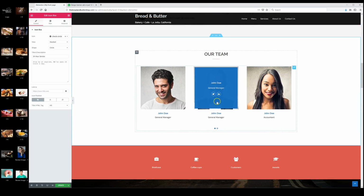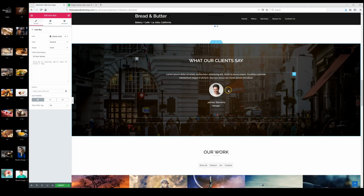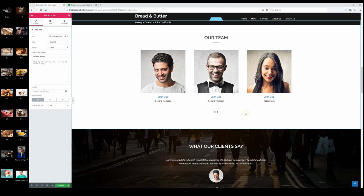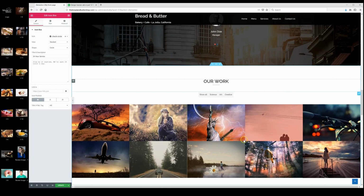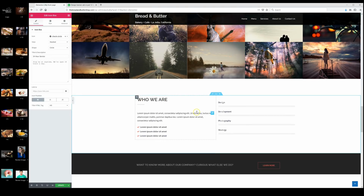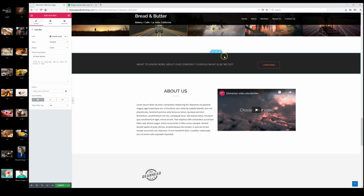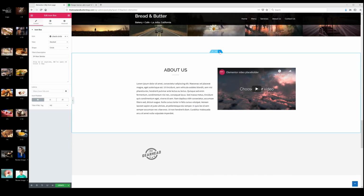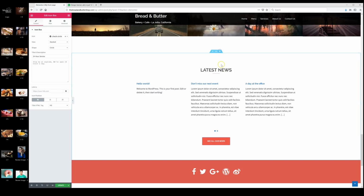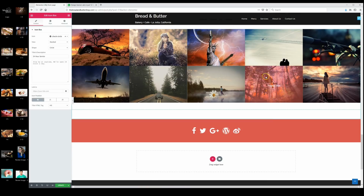I'm going to keep this one. I'm going to get rid of this one. We're going to keep this one. And I'm just going through and keeping the ones that I feel like are most useful to the site versus the ones that you don't really need that are just there to be there. So I'm going to keep scrolling down, and I'm also going to keep this here. And I'm going to get rid of this one. I'm also going to get rid of this one. And this one. And this one, and this one, and the rest of this will stay the same.